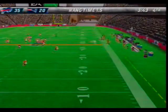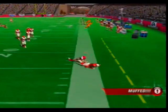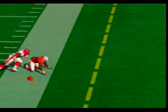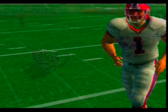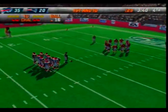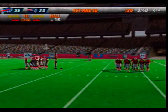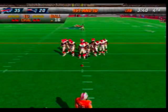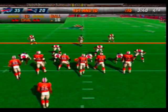Payne sets up, waiting for the punt. Fair catch called for. First and ten. Ball on the 16-yard line.